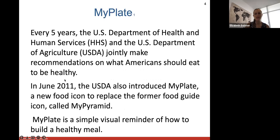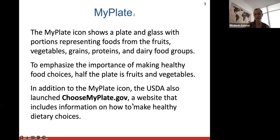This is a little bit dated, not really, but we always talked about the pyramid scheme for nutrients and making sure you're getting the various foods based on the pyramid or the food pyramid. But now the US Department of Health and Human Services, in June of 2011, created this MyPlate idea. So the USDA introduced MyPlate, which is a new food icon to replace the former food icon called MyPyramid. It's just a simple visual reminder of how to build a healthy meal.